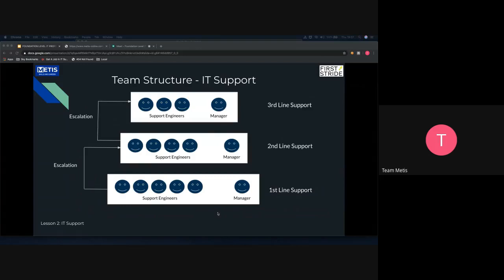They're usually gatekeepers of the knowledge base. Any new issues that should be included in the knowledge base are determined by the second line. And then finally, you've got the third line support. These are known as the specialists or gurus. If the second line cannot fix the issue, it goes to them to work out how to fix the problem.